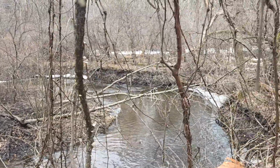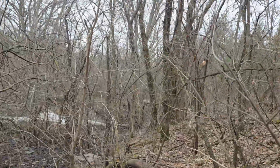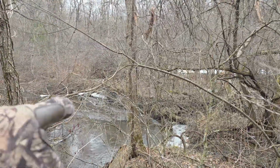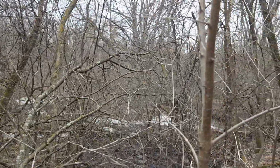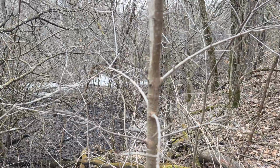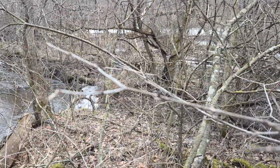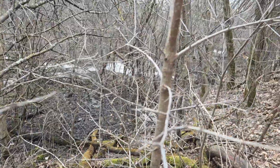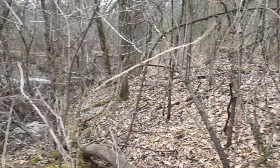Nice deep hole right here. Look at that, how it comes, goes around that way, makes a big loop around, and comes right over there again. Eventually, it will probably cut its way right through here and turn this area off to our left into a bayou or a slough.